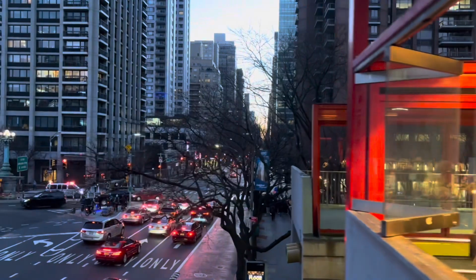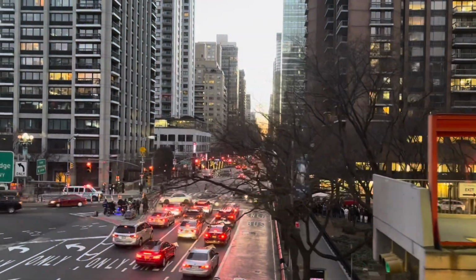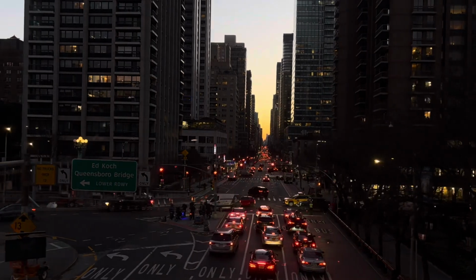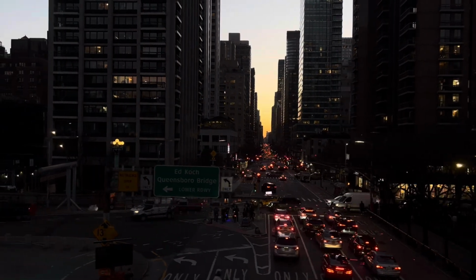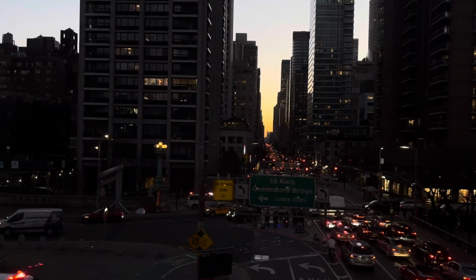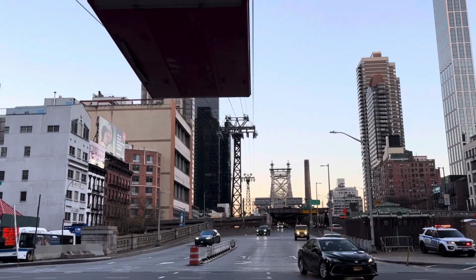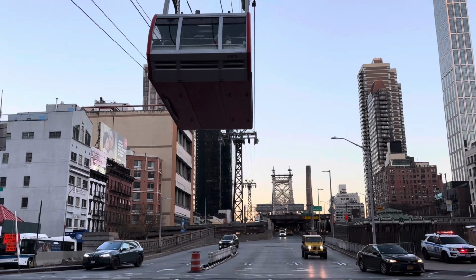By some miracle, we got a window spot. And with a lurch, we begin our short trip across the river to Roosevelt Island. The ride will take about 6 minutes from end to end. The sun is setting, the lights in all the skyscrapers are turning on. It may be packed inside the tram, but I'm already glad I'm here.